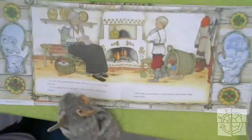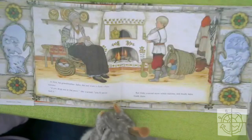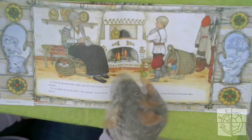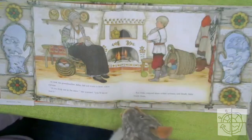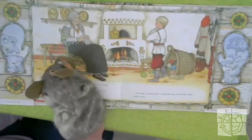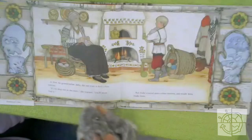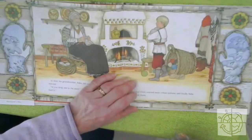Yep. At first, his grandma Bubba didn't want to knit white mittens. If you drop one in the snow, she warned, you'll never find it. And now we know why, because of camouflage, right? Okay, so there's that white snow, and there she is, working hard, knitting the mittens out of white. But Nicki wanted snow white mittens, and finally Bubba made them.